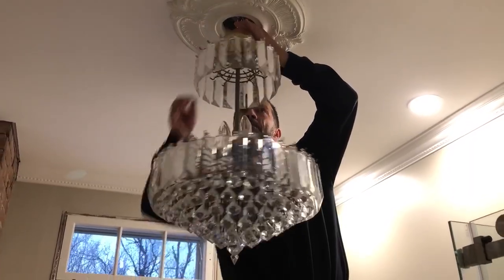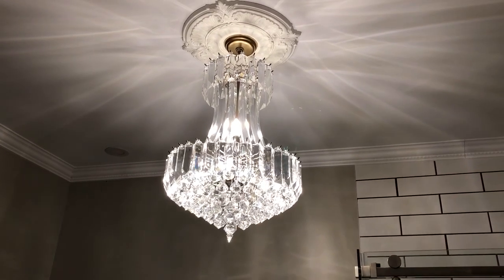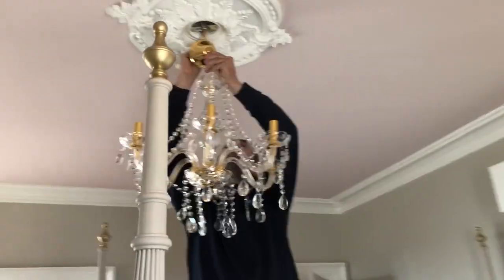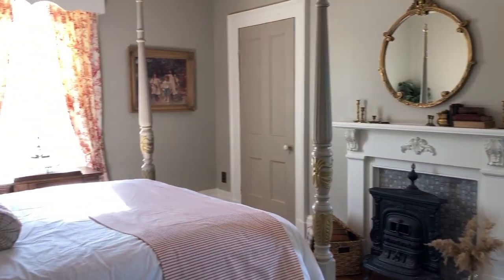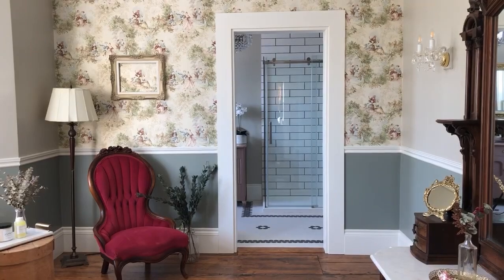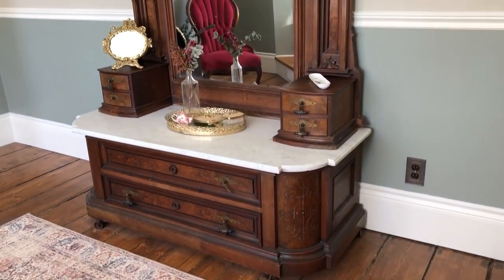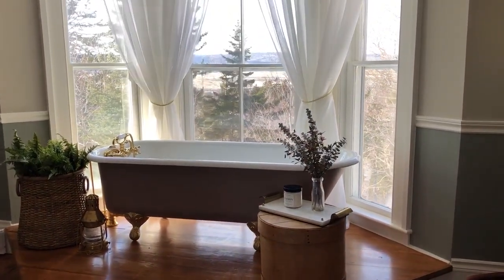Each of the 3 rooms got its very own chandelier. Which was the final touch to this magical suite. The rooms are unrecognizable from where they started. And it's such a beautiful, relaxing, charming, enchanting space that so many people now get to enjoy.